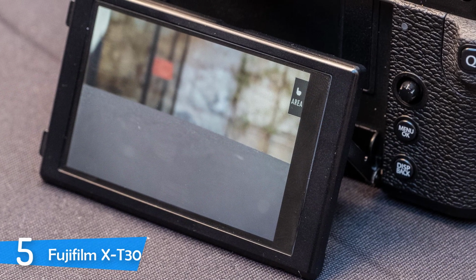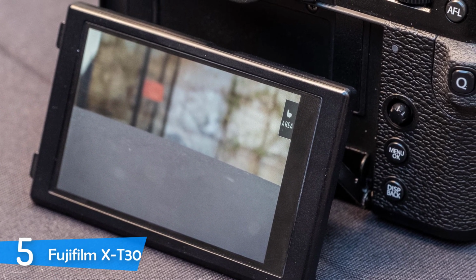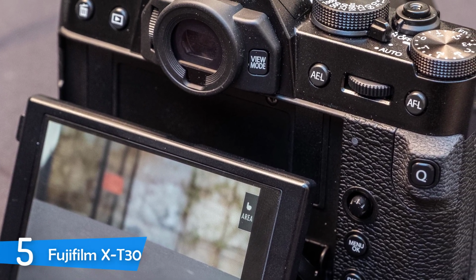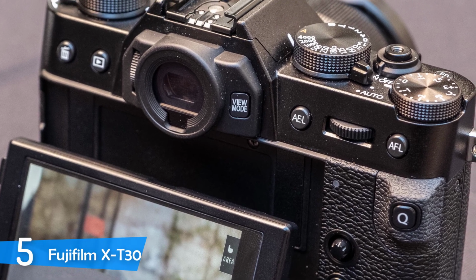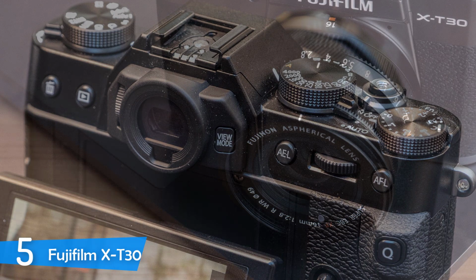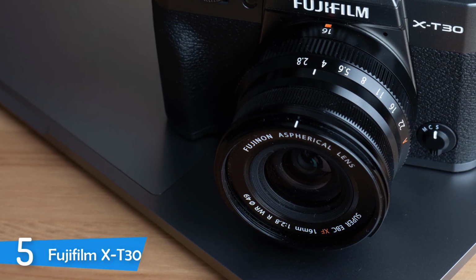On this one, dials for shutter speed and exposure compensation connect you with the camera and make it pretty easy to adjust these settings. I noticed that the Fujifilm X-T30 fits well in the hand and allows your fingers to support it from underneath the grip. You can use it for hours and I'm sure you won't feel any discomfort.